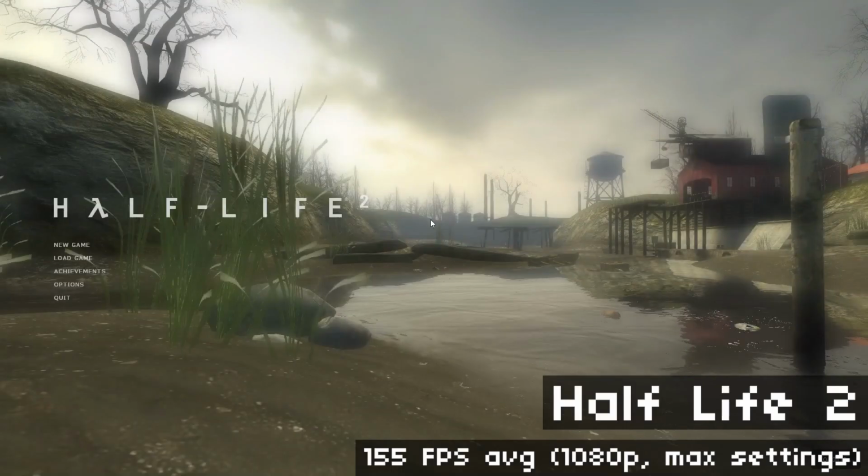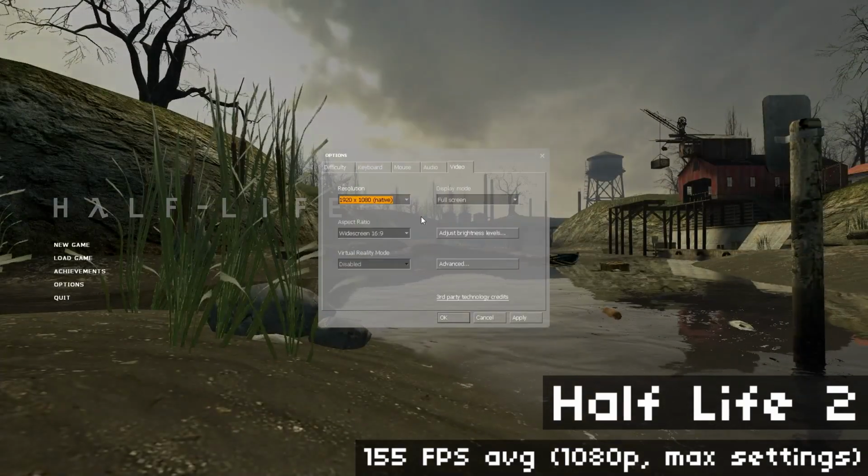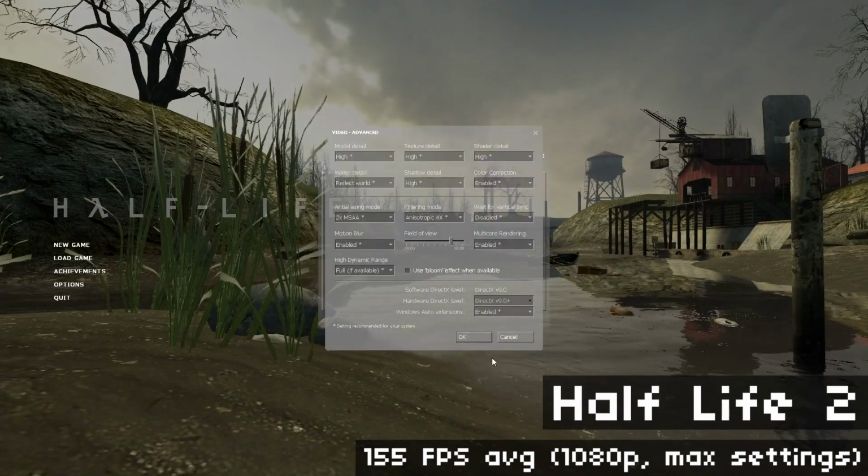I love that sound. Half-Life 2, ladies and gentlemen, running at 1080p with all the settings cranked. Let's do this.